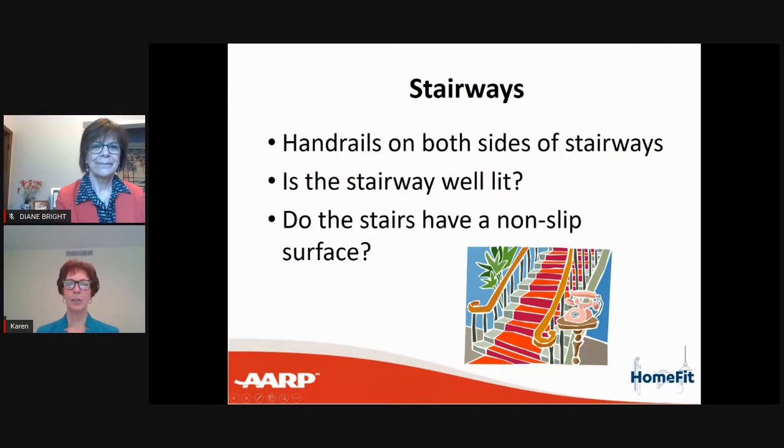So now we have gotten you up to the porch, over the threshold, and through the door. And now we're going to talk about other parts of the home. So we'll start with stairways. And even if it's a stairway on the outside of your home, if you don't need to have a ramp or any of those things, we want you to consider having handrails on both sides of your stairways. And this is, if we were in person, I'd be asking the audience, do you know why? And sometimes people will know and sometimes they won't.